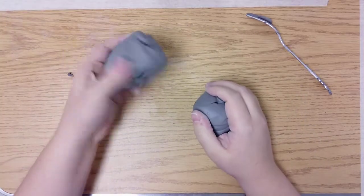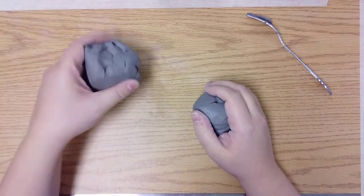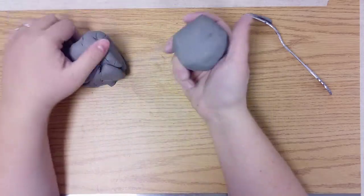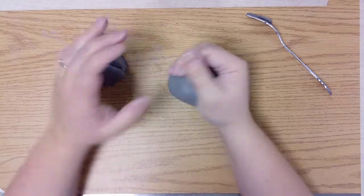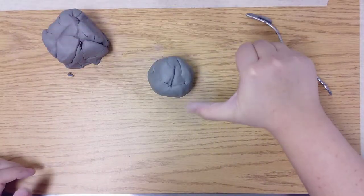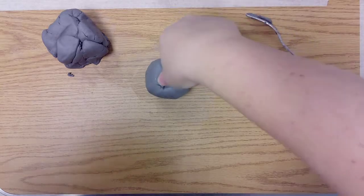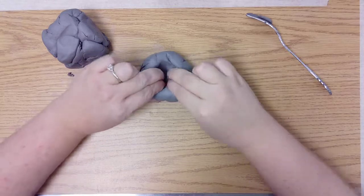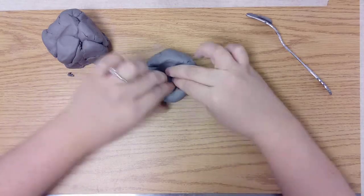This might be closer to a cube because it's got 6 flat sides. 1, 2, 3, 4, 5, 6. So this one's going to be a sphere. Remember, you're going to put that on your desk like we did last year. You're going to take your hole puncher, your thumb, and you're going to go almost the whole way through, push, push, push, push. And then you're going to take your pot pinchers, and you're going to pinch on the side. Now remember, pinch and turn, pinch and turn.